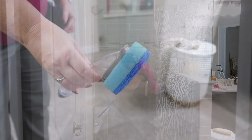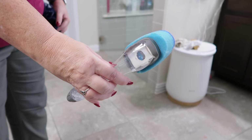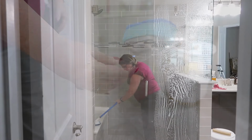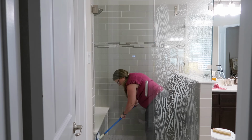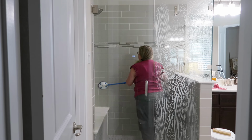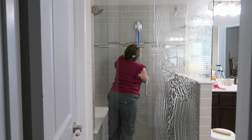Now, I keep this little wand in the shower, and this is what I use in between deep cleaning. I fill it half and half: half with the Blue Dawn liquid soap, and then half with vinegar.